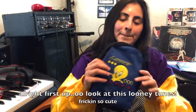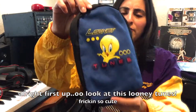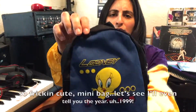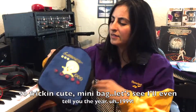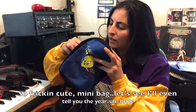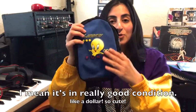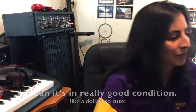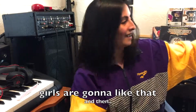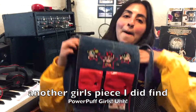All right, first up, ooh, look at those Looney Tunes. So freaking cute. Mini bag. I'll even tell you the year: 1999. It's in really good condition. Like $1. It's so cute. Girls are gonna like that. And then, another girl's piece I did find.